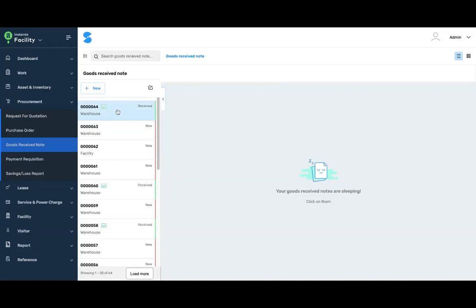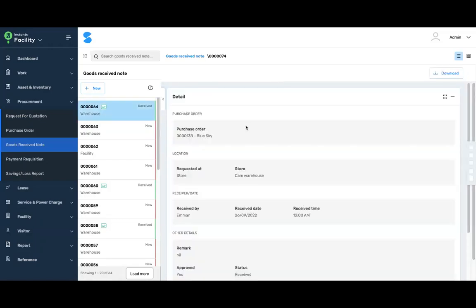So a typical example of a GRN is this one that has been created already on the system. You can also see the details of the purchase order, the vendor's name, Blue Sky, the PO number, this location, requested at this store here, Cam store, receive dates, received by this person, receive date, this date, receive time, this time.